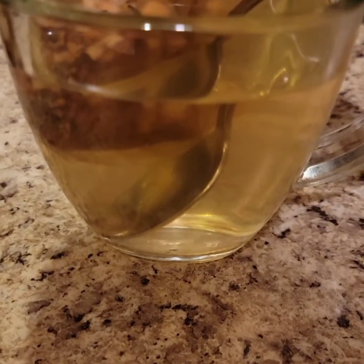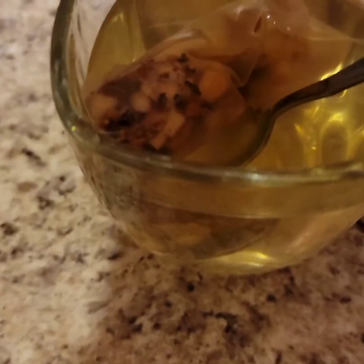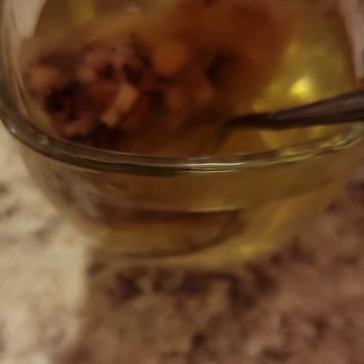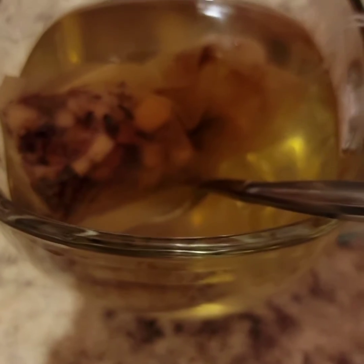All right, so here is the apple cider tea. This is what it looks like. I put just a tad bit of sugar. It smells, again, delicious. All of these teas seem to smell delicious. Let me taste this. Now, it tastes good. It tastes like apple cider.